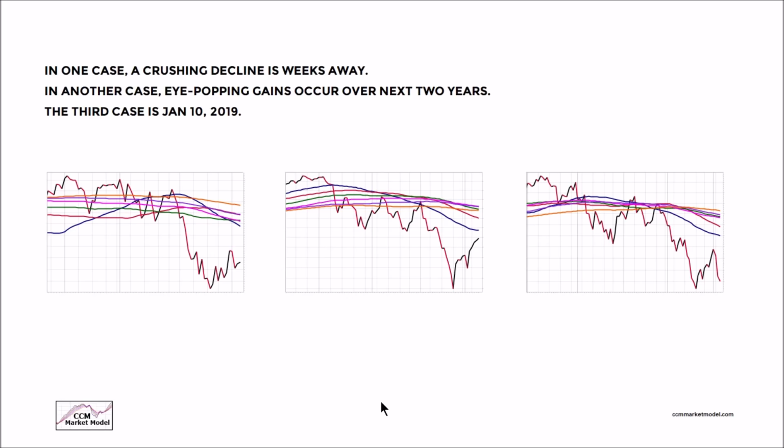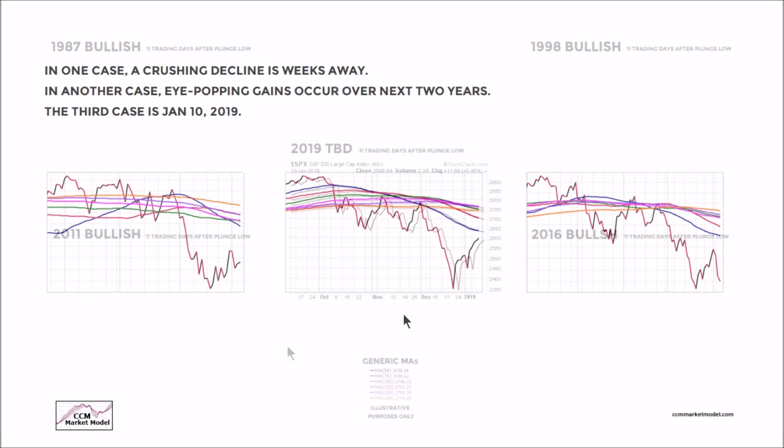We'll cover these charts during the video, but in one case, a crushing decline is only weeks away. In another one of these three cases, eye-popping gains occur over the next 2 years. And the third case, and they're not in any particular order here, is January 10th, 2019. Telling us that it's pretty fair to say what happens for the remainder of 2019 and what happens over the next few days, few weeks, and few months definitely falls into the to be determined category.